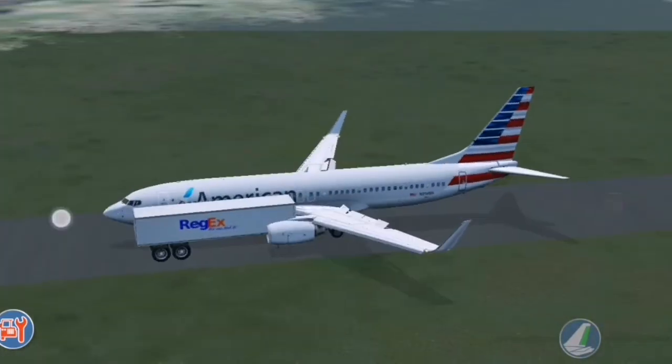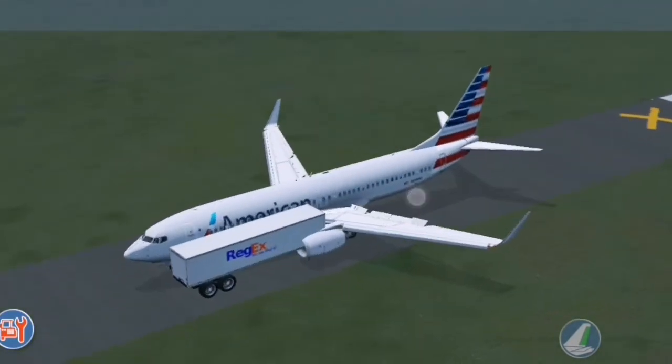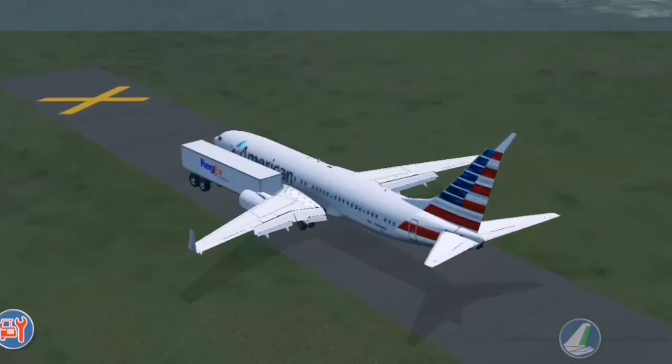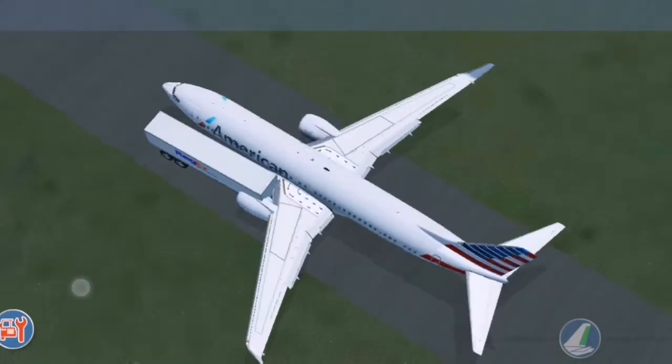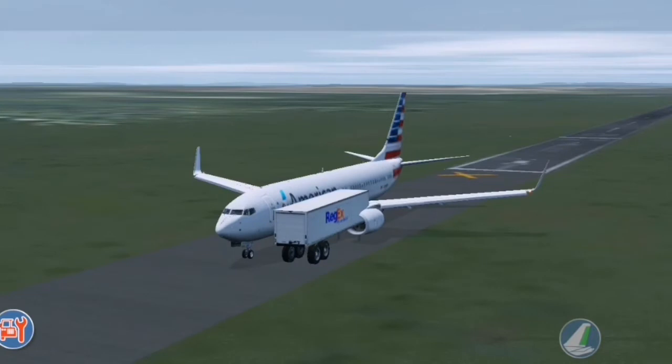I mean, we need a new engine because the truck kind of cut the engine in half. I don't know if that's physically possible, but yeah, let's try another plane. This is way too close, man. I mean, the plane literally stopped there.